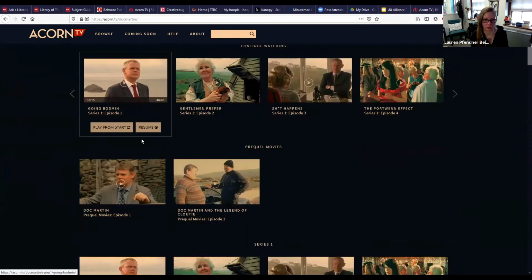Also, I've heard some people have had good luck with this, being able to screencast it to their television, if you happen to have a smart TV, or if you have a Roku or something like that, a device that lets you do that. You should be able to add Acorn TV and log in that way. If not, you can always use your laptop to watch any of these services.